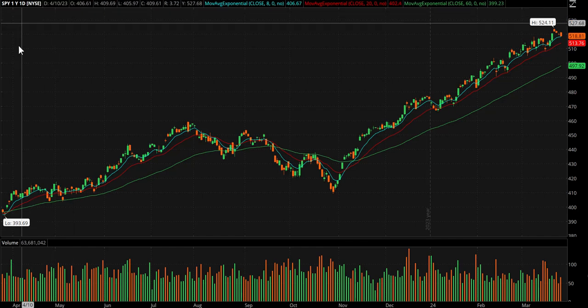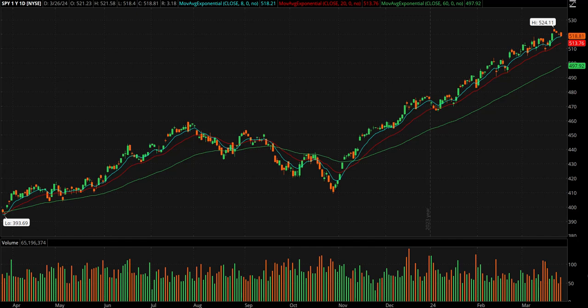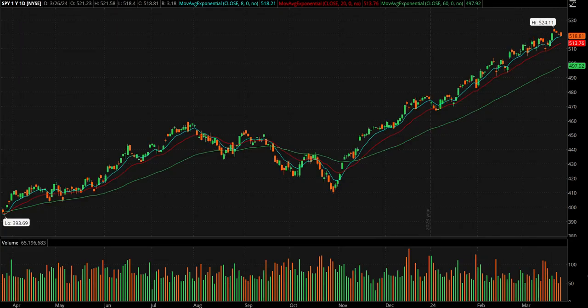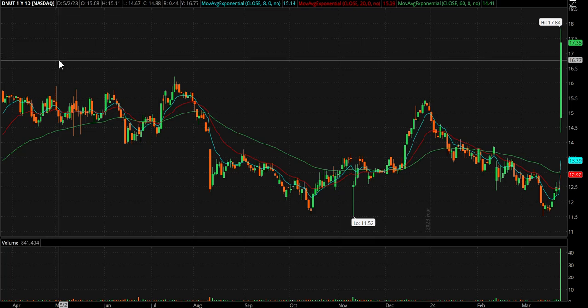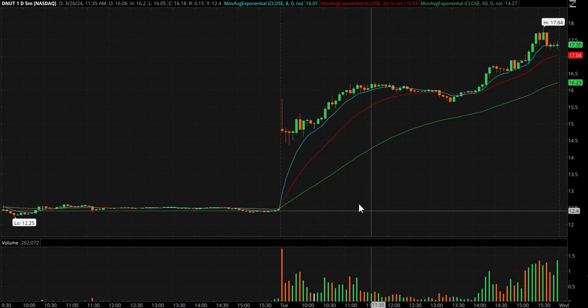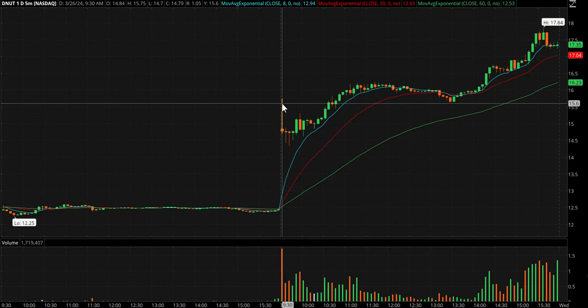So, I'm going to slide this up real quick. Screenshot, DNUT, watching to see if it sets up. I took that straight out of chat, by the way, at 15.50 for a second move. So let's look at that. We'll go to 5-minute candles. You see early on, it topped out at 15.75, so a 3/4 number, which is kind of interesting too.